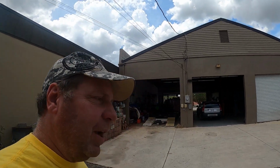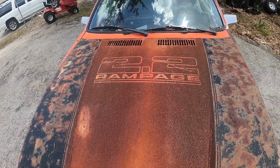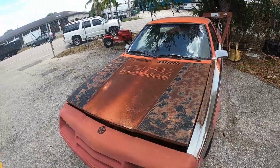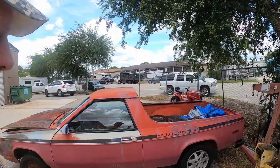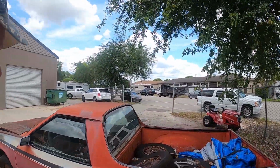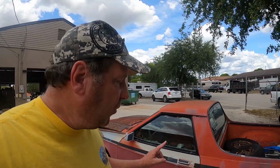All right, so I'm just driving home and I saw this car, which I haven't seen one of these probably since high school when they were new. And I don't know if you recognize it, but let's look at the hood. A 2.2 Rampage. They only made this for, I think, 1 year. And it's a Dodge car made on the Charger. If you don't remember the Charger, if you're too young, in 1984 they also had a Shelby Charger with the same body style, except the back wasn't obviously a pickup truck.